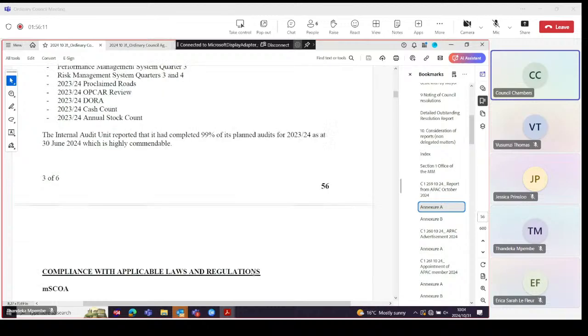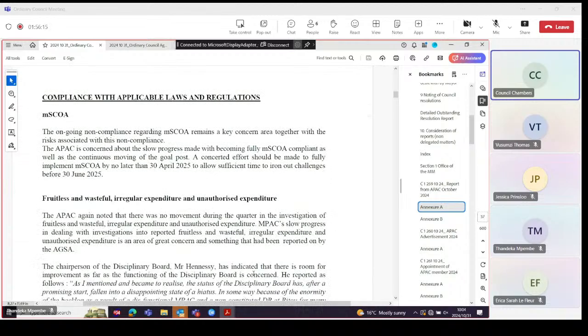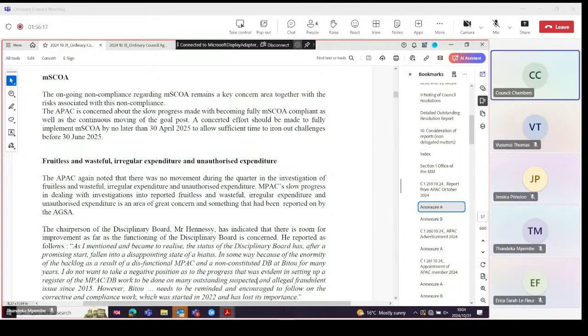Also, the controls. In SCOA, I do believe that we are going to work on that in the current year. Our target is the end of June. The Audit Committee recommended that we make our target rather the end of April, because that gives us 2 months to iron out any issues, because we know when we set our target, there are often hiccups which we did not foresee.